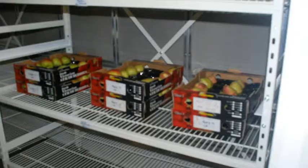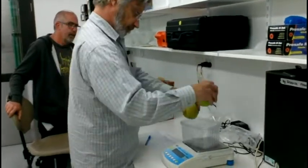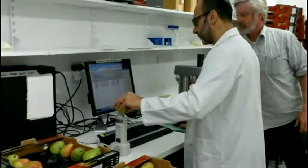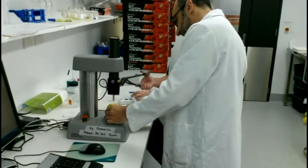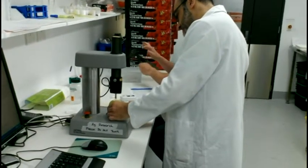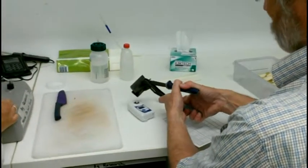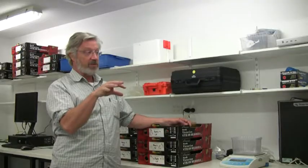Even at 0.5 degrees, pears still ripen in storage. Once we've got the DA, we weigh them to find out how much weight they've lost during storage. Then we do a background colour, and then we do a firmness to see how much firmness they've lost. And finally we do sugars, TSS, to see if they've lost any sugars during storage. We've done all of those things before storage, we do them after storage.